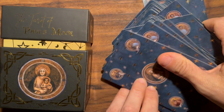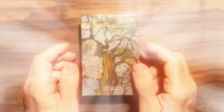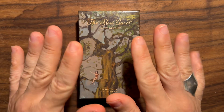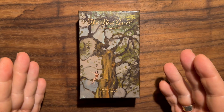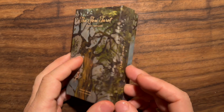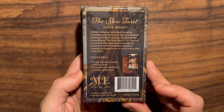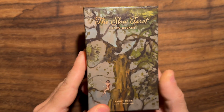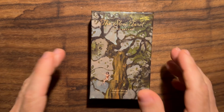Now we're going to jump to deck number 5, you guys. Deck number 5, the Slow Tarot by Lacy Bryant. And as far as I'm concerned, these are all paintings and they sit in a gallery in the San Francisco Bay Area for what I've read. So a little piece of information for you. There is the back of the box and you can read that at your own leisure. The box is beautiful, you guys, and it just totally reminds me of winter. That's why it made it to number 5.